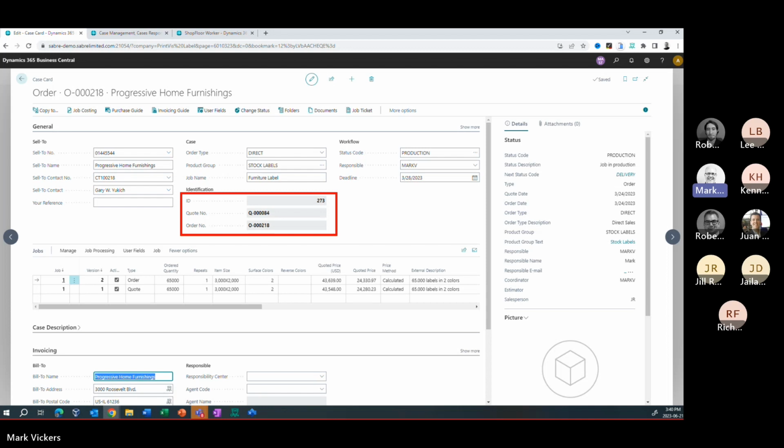What I'm going to do is highlight this area here to start with. Every time I create one, it creates a unique ID number. This is controlled by the system. Until I make it a status code of quote, and I'll touch on that in a minute, these numbers don't appear. I just have it identified as a case ID. Once it becomes a quote, we assign an official quote number out of your number series. These number series can be set up alphanumerically. They can match your existing system, that kind of stuff. And we'll touch on that in a bit.